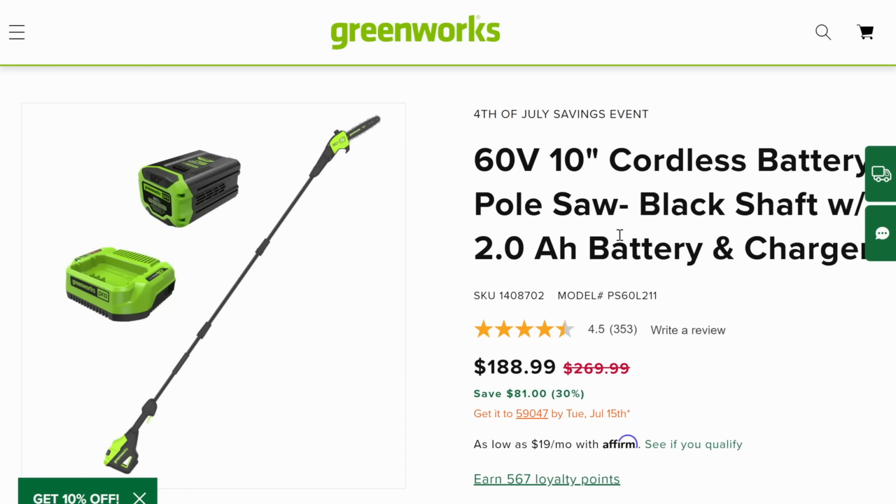Then we've got the pole saw. Absolutely love working with pole saws. It makes trimming so much easier. Forget getting out the ladder. Get yourself a good pole saw. 60 volt, full kit, battery and charger, coming in at $189, 30% off list on that one.